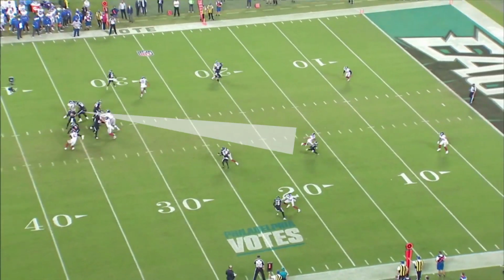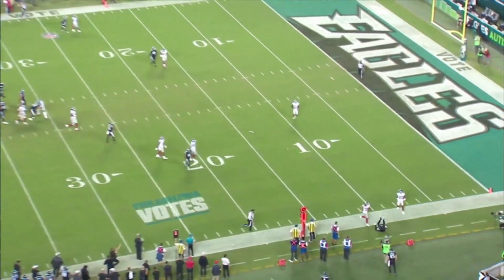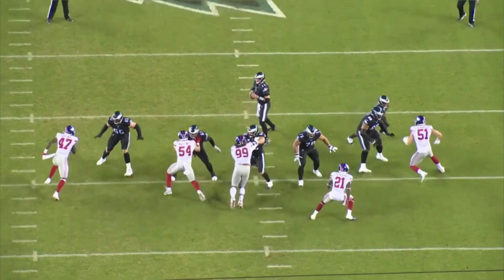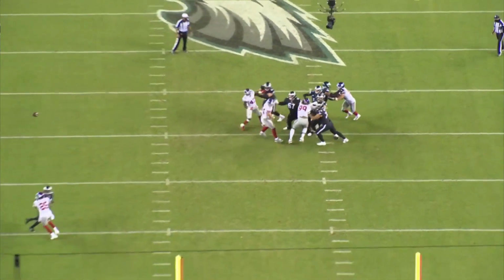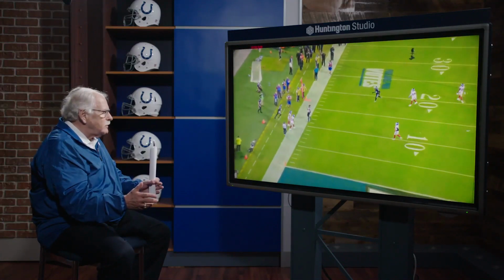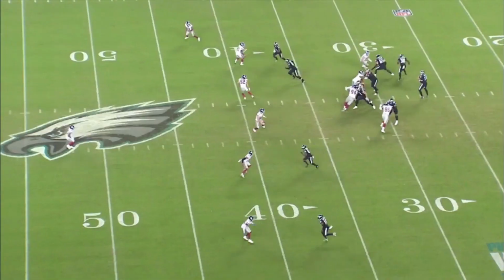Now you're going to see him burn the out cut in the second level. Now that's good coverage, real tight, very little separation, and he throws an aspirin tablet in here. Sets, throws the ball with authority, quick release, perfect on the sideline. All right, absolutely perfect.